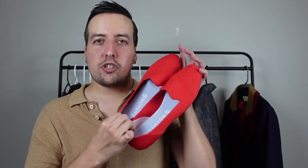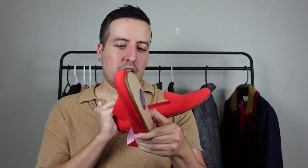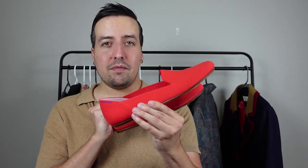And these are actually from a different style that they made where it's partially merino wool, and they're meant to be flats that look stylish in the winter but also keep your feet warm. So they have a unique sort of sole as well.